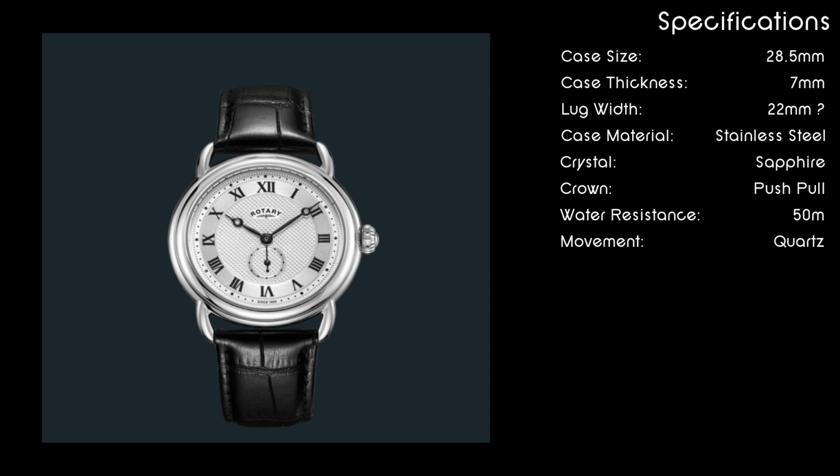The case is stainless steel, the case size is 38mm, the case height is 7.6mm, it has a sapphire crystal and a water resistance of 50 meters. I would love to add one of these to the collection as well. Such a classy style dress watch.